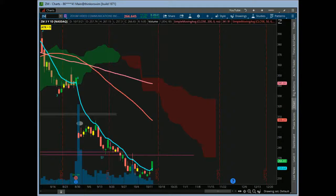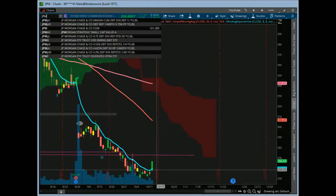Zoom with a nice move. I'm not ready for Zoom, guys. I'm not looking to take a position on this one. Inside day up right here. I'm going to wait until after option expiration to see how it behaves there, because this option expiration, it's just going to grind its way down. It's perky. I like it, but yeah, let's give it a couple days and see how it goes. JP Morgan, if it goes without me, it's fine.